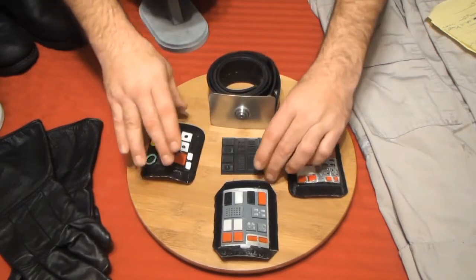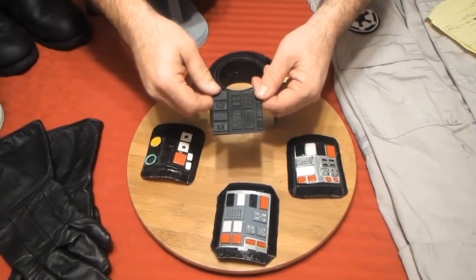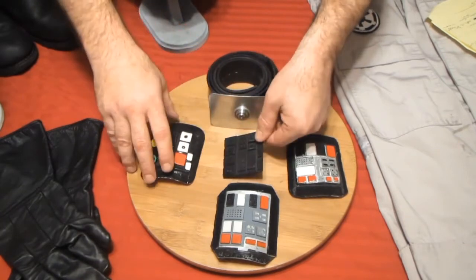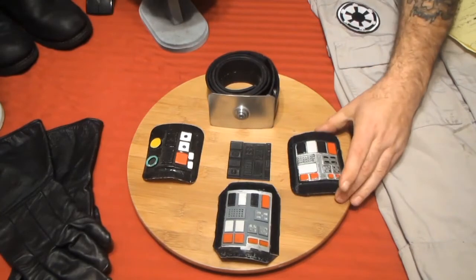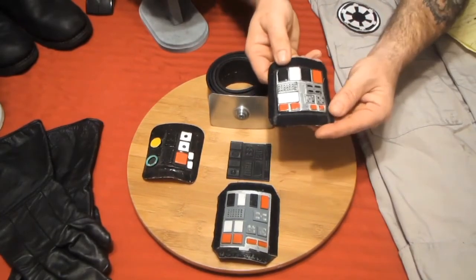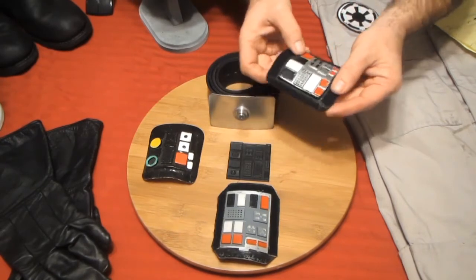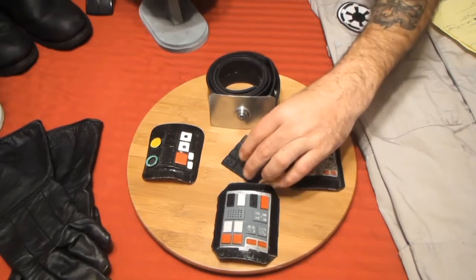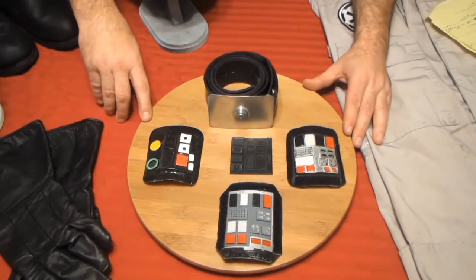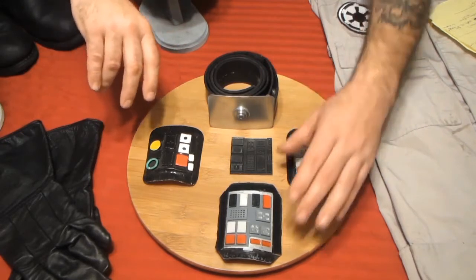You can find them. I'm sure there are patterns out there for 3D printing them. A dear friend of mine printed this up for me as a gift. And as well, for the bridge crew, this is the bridge crew style compad. As well, for the pilot, I made this one as well. Now, you can buy a compad already made.